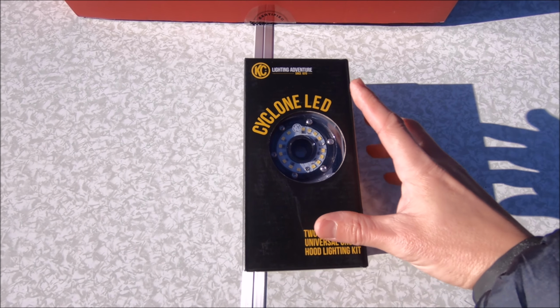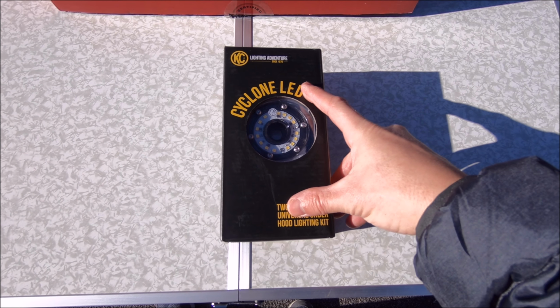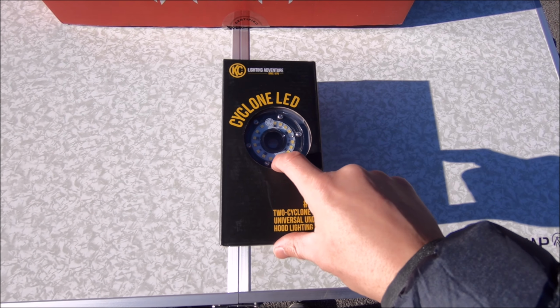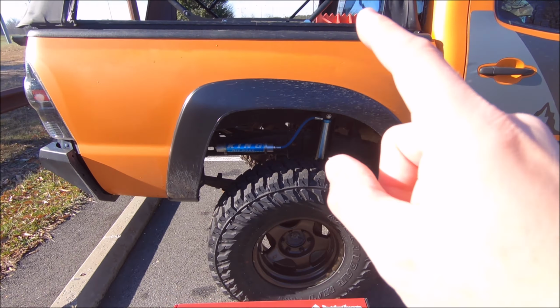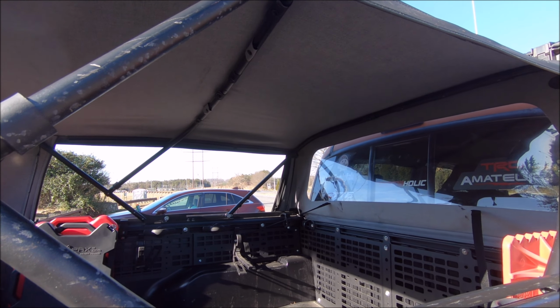And next on the list is a second set of the KC Cyclone LEDs. This is the 2-pack, which interestingly enough is still about $20 cheaper than the single pack. These are the same lights I used for an under the hood lighting system. The plan with these is actually to put a pair of them up here under the soft topper so I can get a little illumination back here.